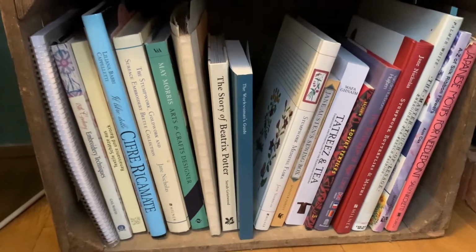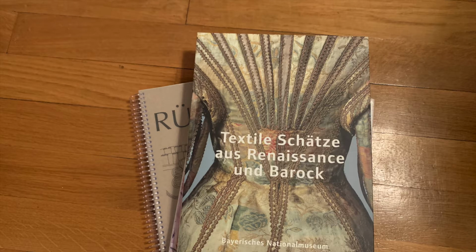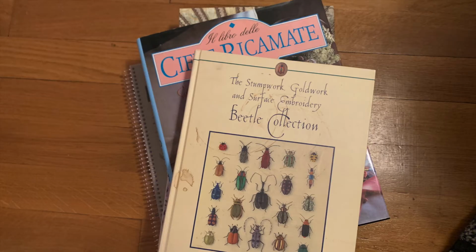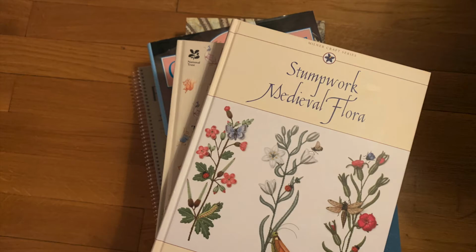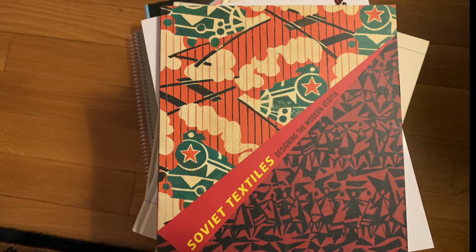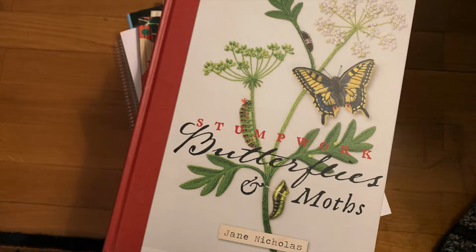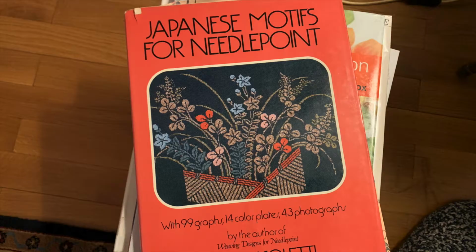Below that, since the declutter, I've finally found space to bring some of my needlework books into the room. We have a book on ruffles, 18th century embroidery techniques, textiles of the Renaissance, a book about monograms, stumpwork beetles, another book about May Morris, my personal embroidery pattern sketchbook, a book about Beatrix Potter, a reproduction of A Workwoman's Guide that was produced with great care and attention to detail, Stumpwork Medieval Flora, Jane Austen's Sewing Box, Tetris and Tea, Embroidery and Storytelling in the Palestinian Diaspora, which I will read as soon as I'm through with May Morris, Soviet Textiles, The Technique of Tape Lace, Stumpwork Butterflies and Moss, The Embroidery of Lesage Atelier in Paris, Silk Ribbon Flowers, and Japanese needlepoint motifs.